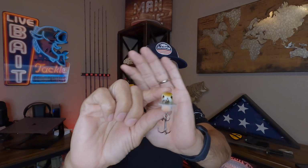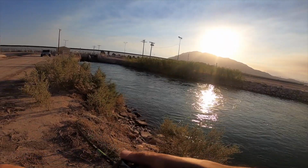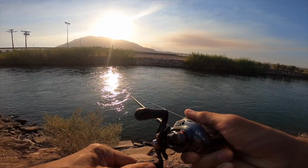A square bill or a lipless crankbait. Square bill right here. What's unique about this one here, it's got two flat sides. So if you look at the front of it, it's got two flat sides on either side. It's not the round kind of square bill. This one right here is a Spro Little John 50. It dives about to 5 feet, 6 feet max. So it's a shallow water crankbait, but I'll still throw it out in deep water and it'll ride just below the surface.